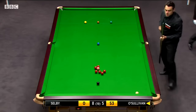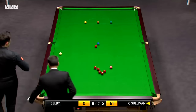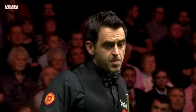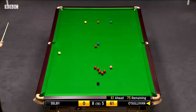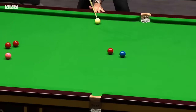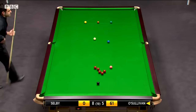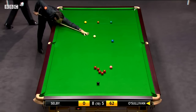So this is the key shot coming up. If he can cannon the two reds right in the middle, if he can hit them right in the center, he'll be perfect. Just caught the end. If it pulls up, he's okay. And he'll go into the middle. 61. Just a few more pots away from winning this frame with one visit. Exceptional play from both players here. Really is.